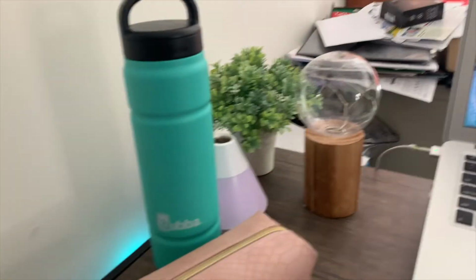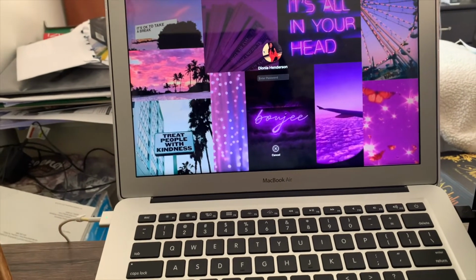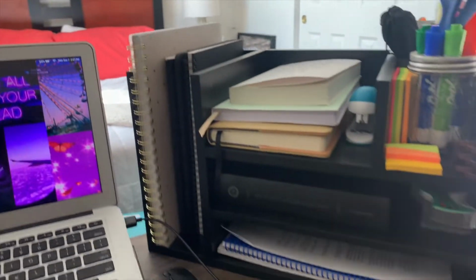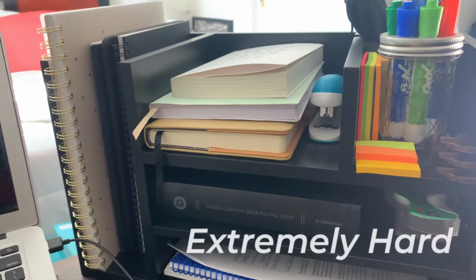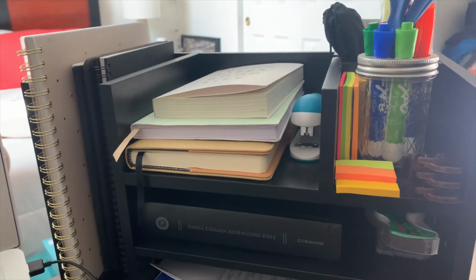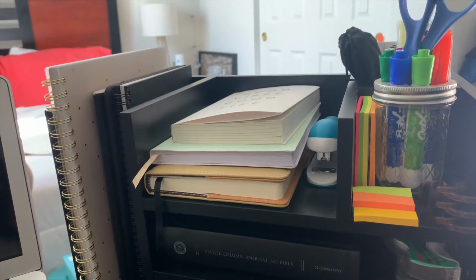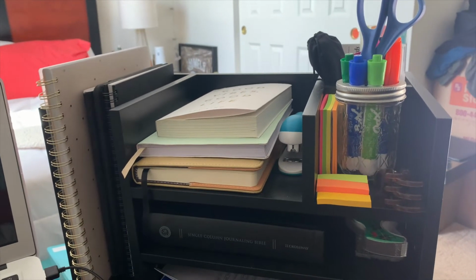Off the corner of this desk, you go into my laptop, which I made this collage on Canva actually. It's just some things from Pinterest, but I love it. It's super cute, fits the aesthetic. And then over here, this is my pride and joy. It was extremely hard to build, but honestly, it is literally the best thing that I could have bought for this desk, just because there are no drawers or anything on this desk. So this is my little desk organization, so we're going to go through it real quick.